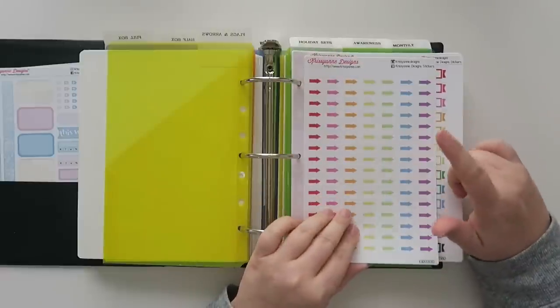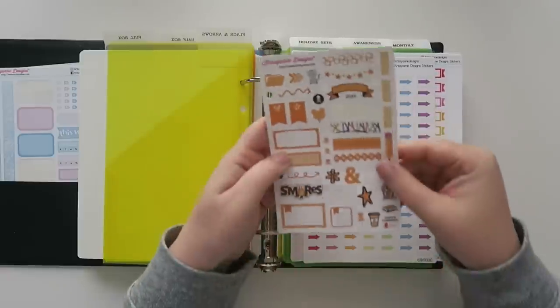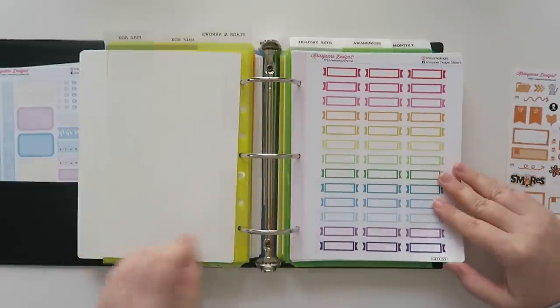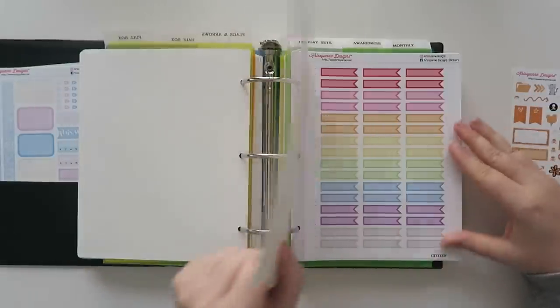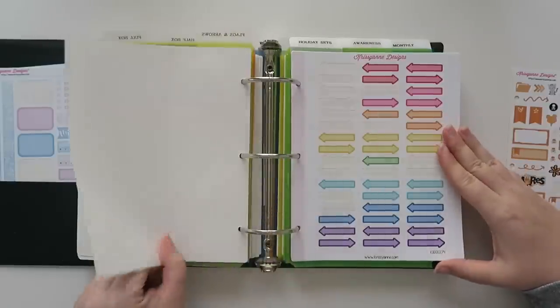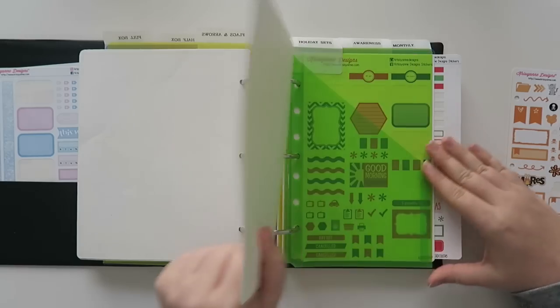Oh, you know why? Because on some of the samplers, which I'll show you in a minute, they have little arrows on them. This one doesn't have it, but there's a lot of them that do. And then some little banners, more of these little banner flags. Super cute. And then these ones are really fun too. I've used up a lot of the sticker sheets over the years, clearly. But yeah, I just think those are so nice.